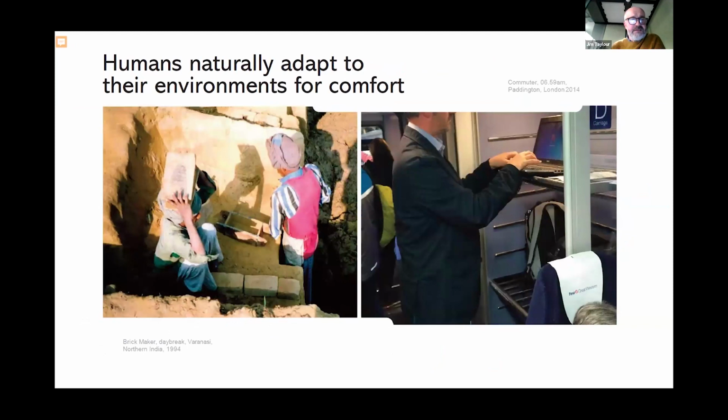Now, my first little bit of homework for you is to wear your ergonomic goggles when you go back to the learning environment, or you look at your home working environment or the work environment you're in, and just look out for the ways that humans adapt the environment to make themselves more comfortable. So on the right, we have a commuter on the way into Paddington. There were places where this character could have sat, but they chose to convert the luggage rack into a standing workstation. They might be a back sufferer. They might have heard something about the benefits of standing for some of the day.